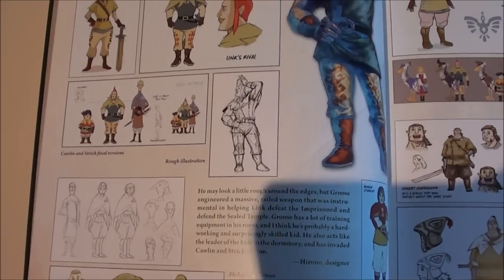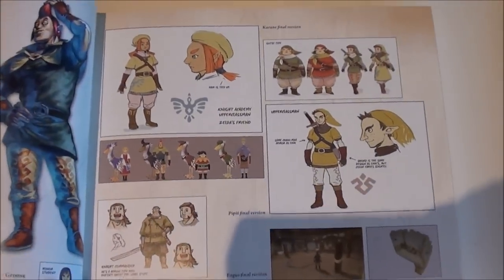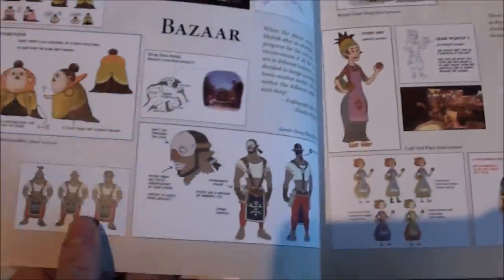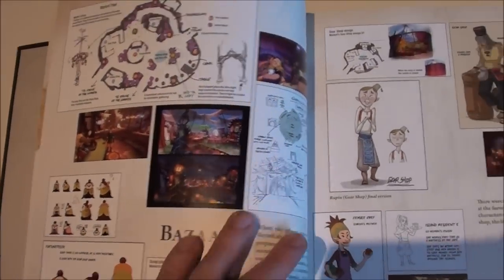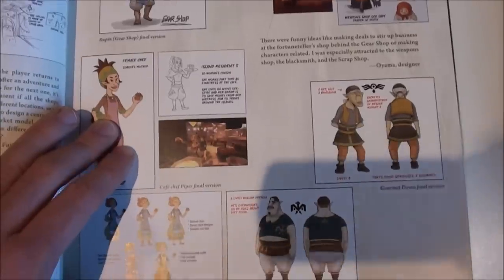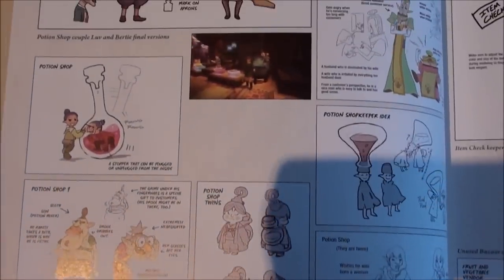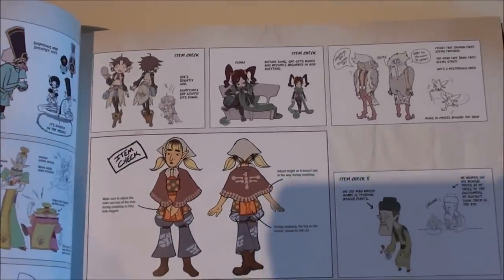So some more characters, students of the Knight Academy. The Bazaar. All from Skyward Sword, the game that released on Wii. One of the last games to release on Wii. One of the last big games to release on the system. And it was really worth playing.